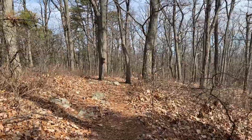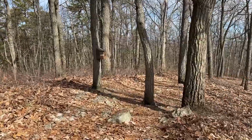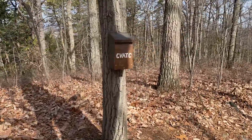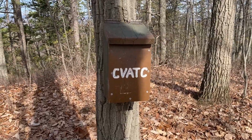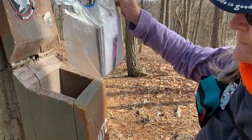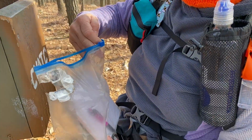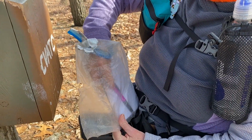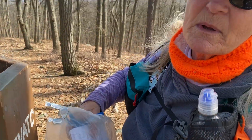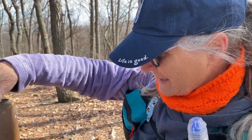And then up here, we're going to sign the book. There's a little box up here for people who are hiking through that you can stop and sign the book. And it's in there. Looks like they need a new Ziploc bag. I don't know if I have a spare one or not, but if I do, I'll give them my spare one.